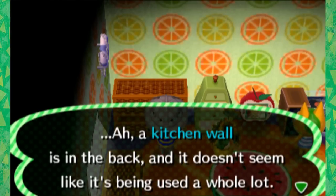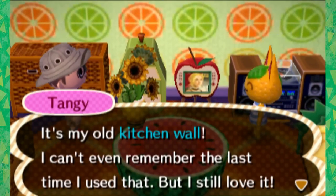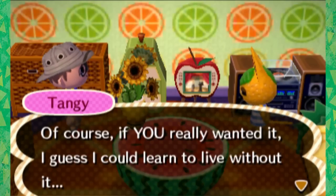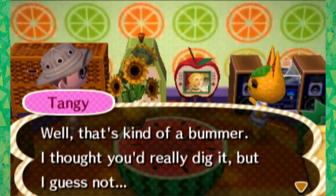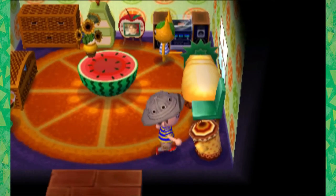Kitchen wall's in the back. It doesn't seem like it's being used a whole lot. Oops. It's my old kitchen wall. I can't even remember the last time I used that, but I still love it. Of course, if you really want it, I guess I can learn to live without it. You can keep it. It's okay. I don't need it. Well, that's kind of a bummer. I thought you'd really dig it, but I guess not. Damn it. I didn't know which way you were going there.